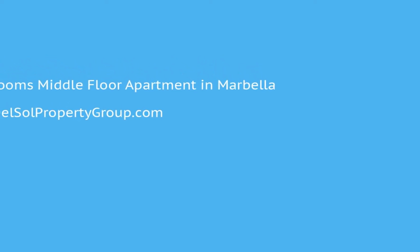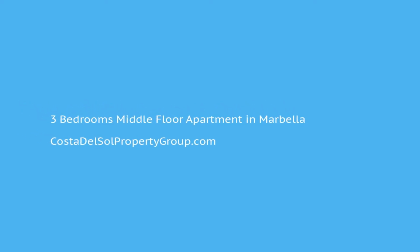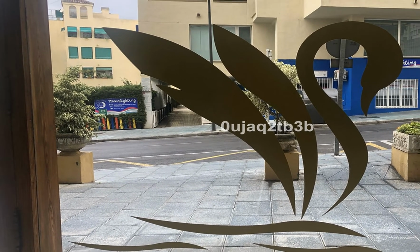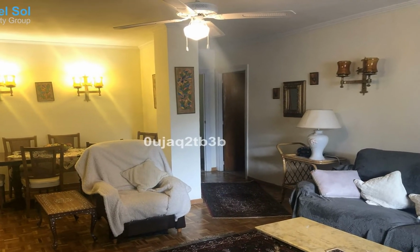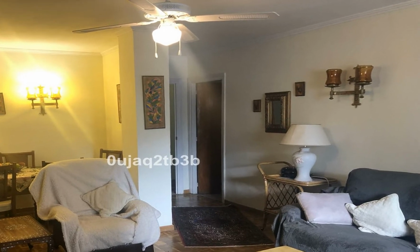New to the market, a grade apartment in the center of Marbella with all services and amenities literally at your doorstep. This 3 bedroom, 2 bath apartment includes a very nice wraparound closed-in terrace that provides lots of natural light to all rooms, apart from being a great place to sit and relax while enjoying the open views. The terrace offers east-southwest views.